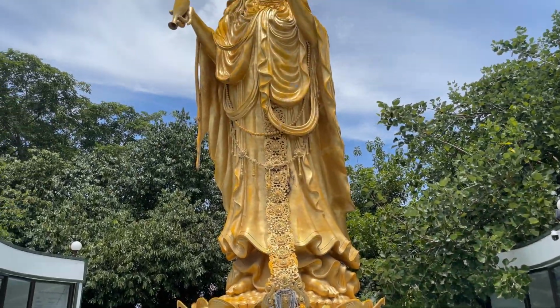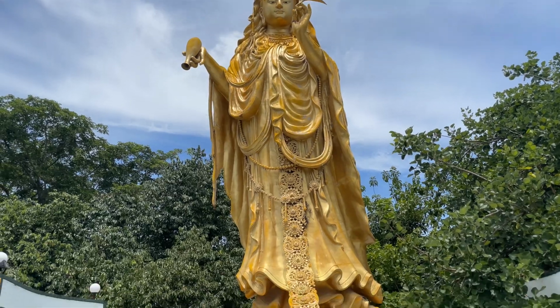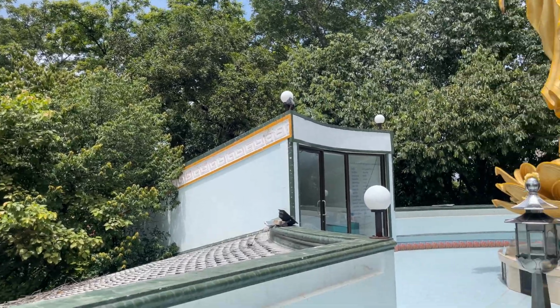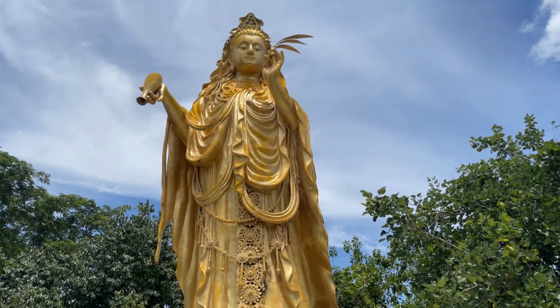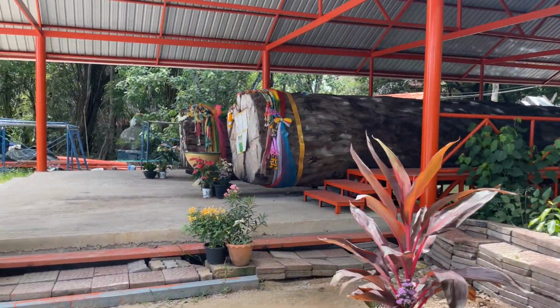So here's the giant statue of Guanyin. This is a Chinese goddess of mercy. You'll see her sometimes with 1,000 arms, and a bunch of eyes, like 11 eyes. They have little shrines and stuff like that around here. I've seen some pretty elaborate ones of these. They're always cool to see. But that's over here, and the Thais will come and burn incense and pray and all that. What's cool is right here.